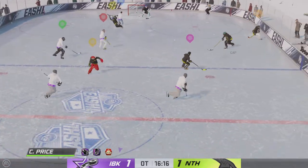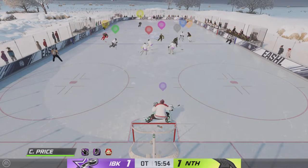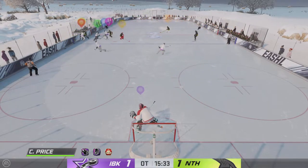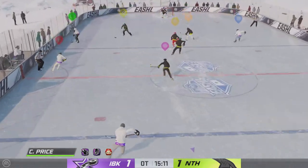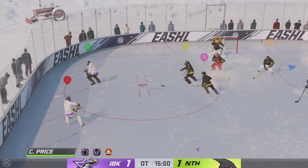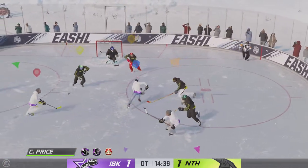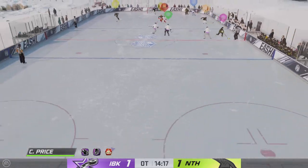Toss it up in the neutral zone. Takes the feed from the left side. Quick pass to Lemieux. Couldn't complete the play. The Icebreakers gain possession along the wall. Schmidt's got it in the offensive zone. Slides the puck over. Quick feed to Vaughn. And a poke check knocks the puck away. And now it's grabbed by Govera.